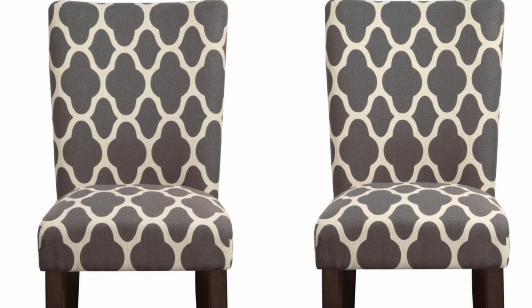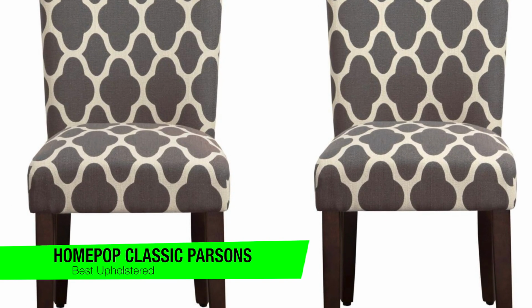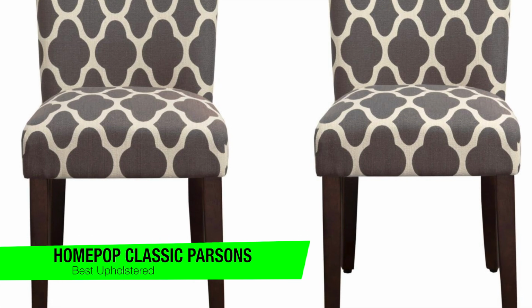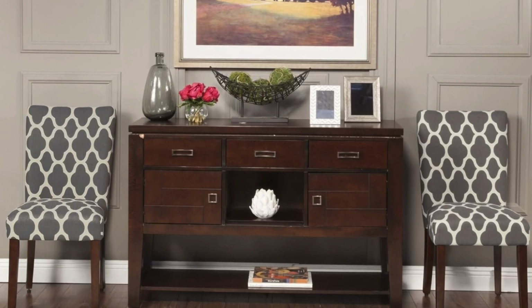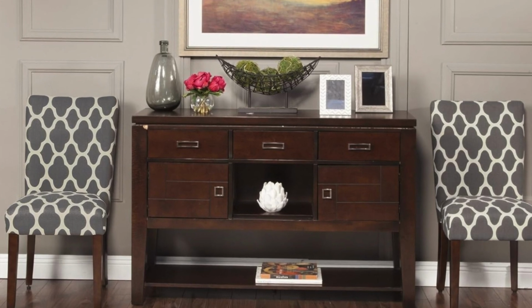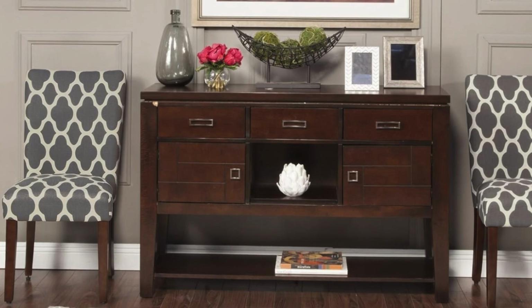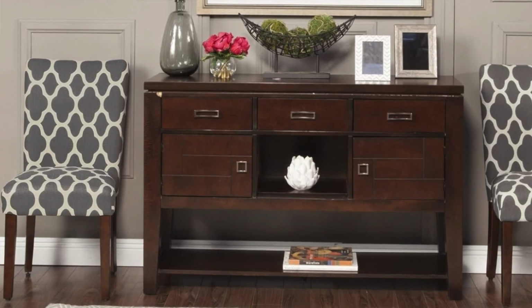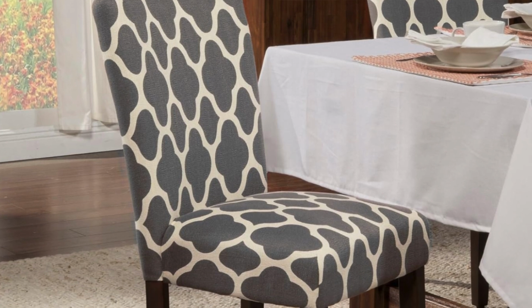The next one is my recommendation for the best upholstered, and this is the HomePop Classic Parsons Upholstered Accent Dining Chairs. So, you ever feel like Goldilocks trying to find that just right dining chair? Too short, too hard, too meh? Well, for those who've always felt like the dining world was just not tall enough for their taste, say hello to HomePop Classic Parsons Upholstered Accent Dining Chairs.